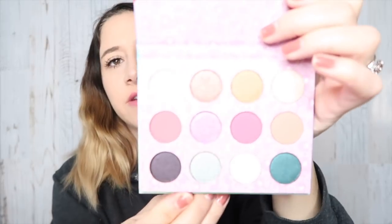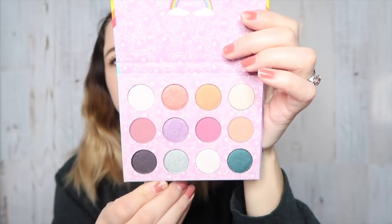My Little Pony. Did you guys grow up with My Little Pony? I was kind of a tomboy, but I did have ponies. It's cute though. Okay, those colors are pretty. They're very My Little Pony-esque.